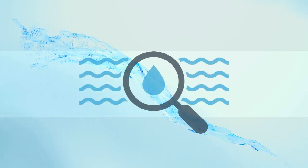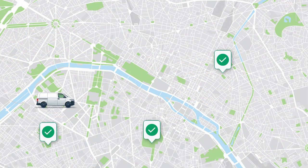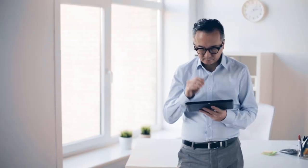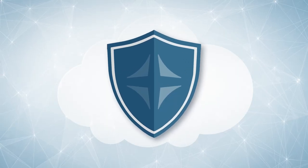WeatherTRAK water flow sensors enable irrigation managers to have eyes on a site at all times, so that any alert can be investigated and fixed as quickly as possible. Control is in the palm of your hand, from the office or on the road, powered by the highly secure HydroPoint cloud.